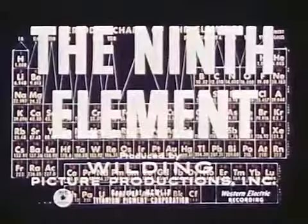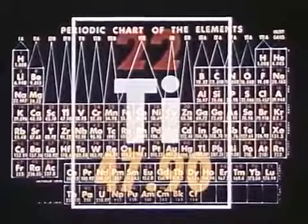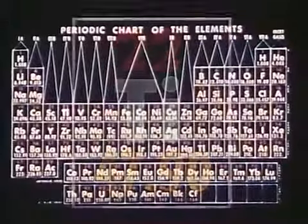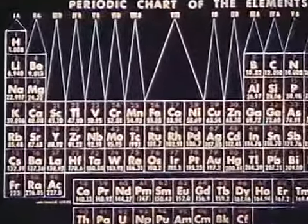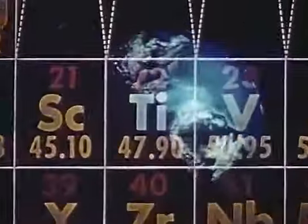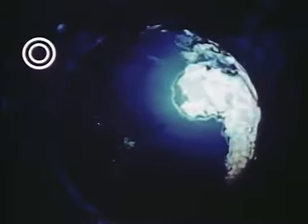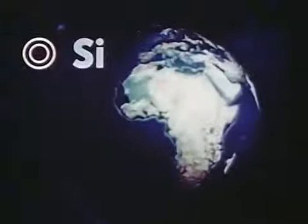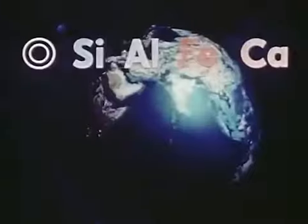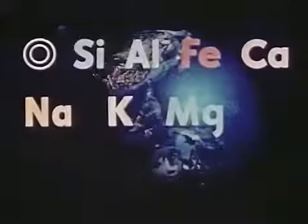Titanium, we know, is not ninth in the periodic table of the elements. There, according to the scientists' arrangement of increasing atomic numbers, Ti is listed as 22. Yet, in terms of the estimated quantities of elements that make the Earth's 10-mile thick crust, titanium is ninth in distribution. First comes oxygen, followed by silicon, aluminum, iron, calcium, sodium, potassium, magnesium.